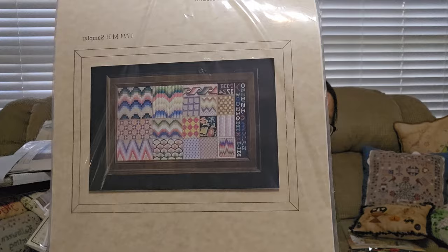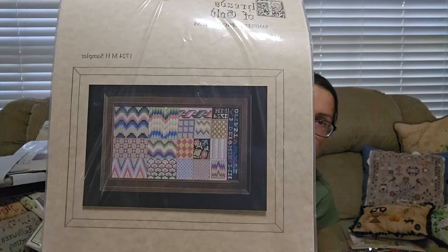This is Threads of Gold, 1724mh. This is not for the faint of heart. It's not a huge sampler, okay? On 25 count, it only measured 14 by 7. But look at all the stitching. Still magnificent. This is the kind of thing I would do one piece a month. You can even substitute quite a few. And have I seen this done? I don't know, but this is just so pretty.